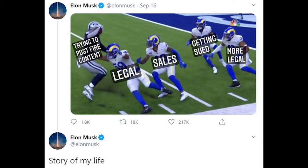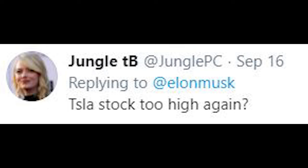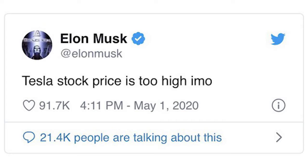And Jungle TB says, Tesla stock too high again, which I thought was an interesting comment, given that in May this year he was tweeting about the stock being too high. The allegation being that he wanted to acquire some more stock and wanted to drive the price down. And again, he was stepping on the toes of the SEC in the US, because he's not meant to tweet anything that may impact the value of Tesla shares before it's been legally vetted by independent people. So I'm guessing that Jungle TB is right. That's a reference to that he's making.